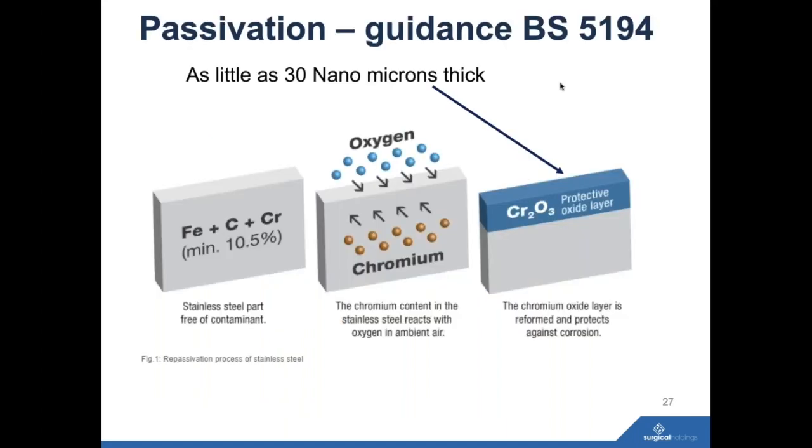Also to mention that passivation is something that is standardized. There's an ASTM for passivation and how you should passivate and how you can validate passivation as well, which is really, really useful. Obviously, Bob, in the US, are the ASTMs standardized working documents like we would have British standards?